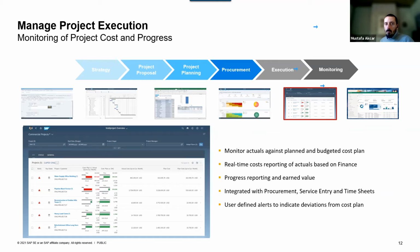For the monitoring of project costs and the progress, we need the analytics coming from financials in real time. Obviously, the integration with procurement, finance, and HR is really important here to be able to see the latest and also to be able to calculate the earned value in the project.